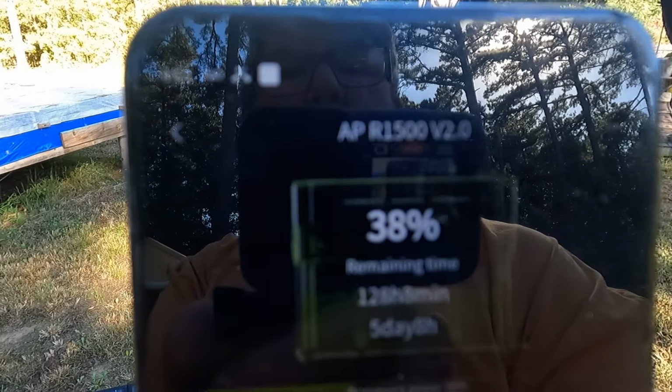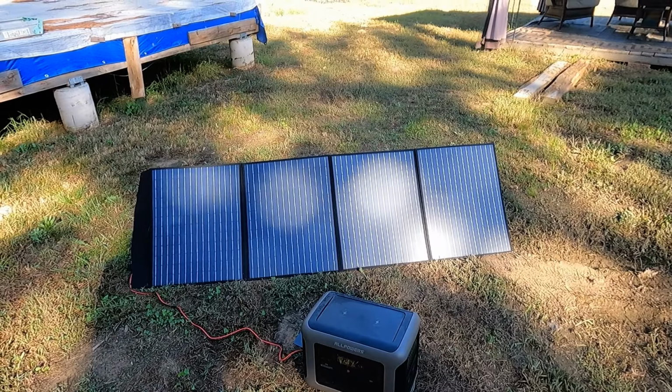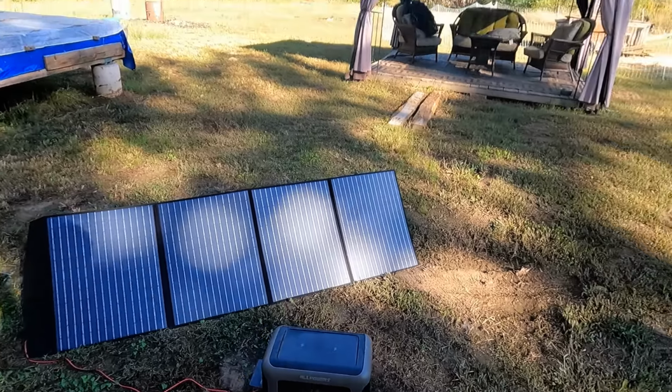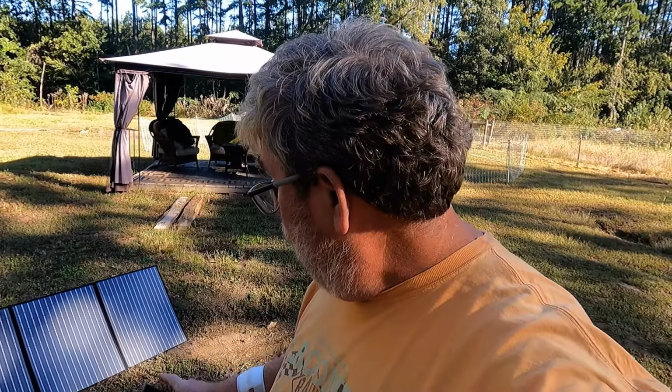Right now, I've got 38%, and it is charging, and I'm getting 5 watts of input off of these solar panels. And you can see they're pretty much completely in the shade. So it's a pretty good size solar panel array, and I think it would do very good. But we are going to be putting this thing to the test here on the homestead, and you guys will see us running it and see how it works out. But let's get back to North Carolina.